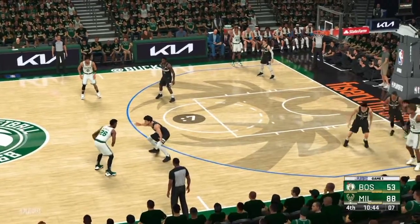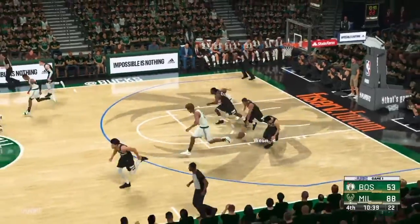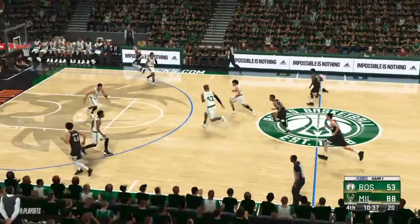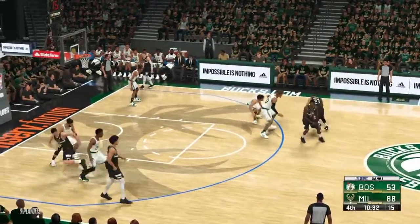Here's Nesmith to the paint. Here's Edwards. Can't get it to fall. That's not going to make you a favorite target of your teammates. They'll think twice about feeding you if you're going to keep missing layups.